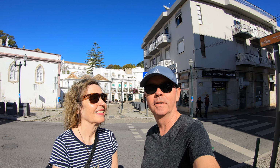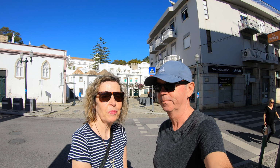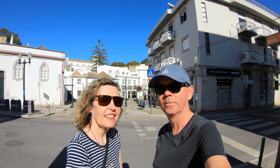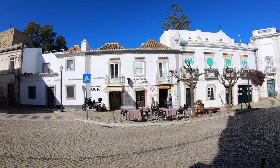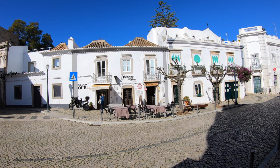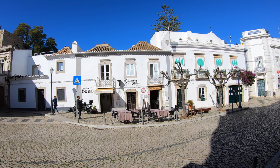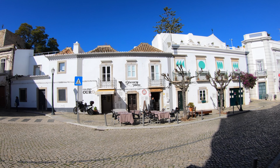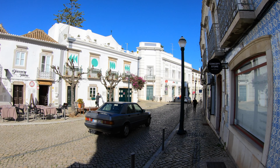So here we are. We've come down a little hill and there's just a nice square here. It's very pretty looking, isn't it? And do we think that's a castle behind us? Yeah, I think that's the remains or the walls of Tavira Castle. You just got to love these cafeterias, don't you? They're out on the street. This is February, and look, it's warm enough to be here. I know. And this looks like a restaurant with a Discover Tavira apartments. Oh yeah, so it looks like you can stay above it. And then this is the road we're going to walk down towards the centre.